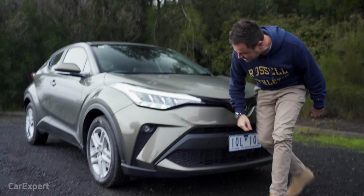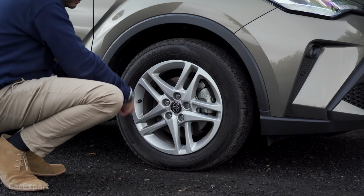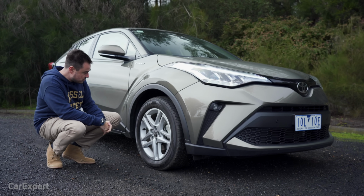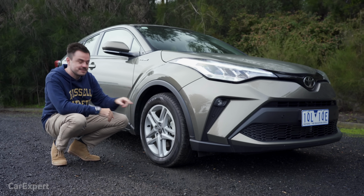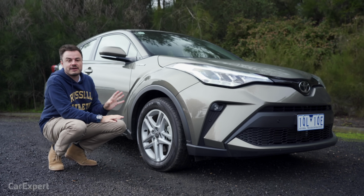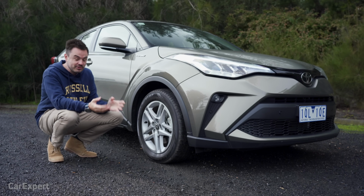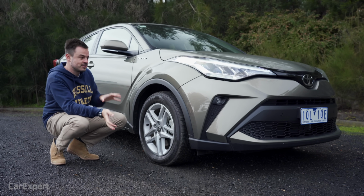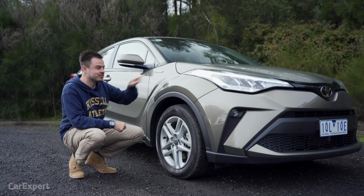And let me show you around the side. LED fog lights down there. 17-inch alloy wheels and fairly chubby tyres here as well. There are 60 profile tyres, so you can see they take up a fair bit of space above the alloy wheel. That should mean that this car rides really well. This shares a platform with the Toyota Prius. It's called the TNGA platform. And the Prius is a really nice riding car, so hopefully it translates here. Look at that, just in case you forget that it's got a turbo badge.